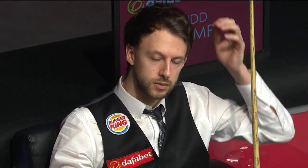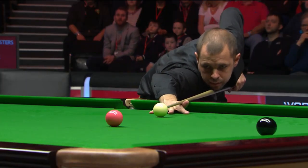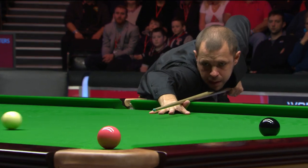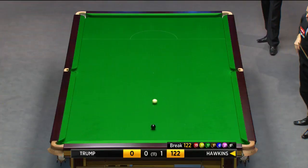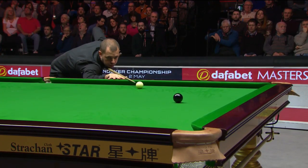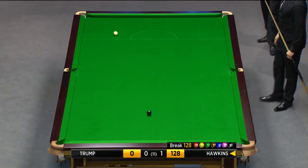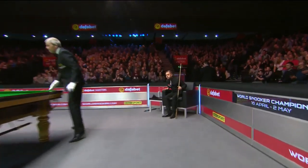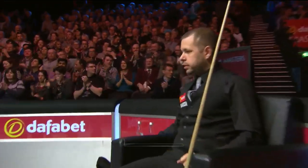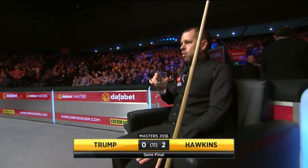122. Slightly overrun his position there, which is something we haven't said today. 128. But everything's been going into the centre of the pocket. He's not touching the sides, and that tells you you're cueing well. Shame the black didn't go in, but he started with a break of 130. He's followed that up with a break of 128. What snooker, and he leads Judd Trump by 2-0.